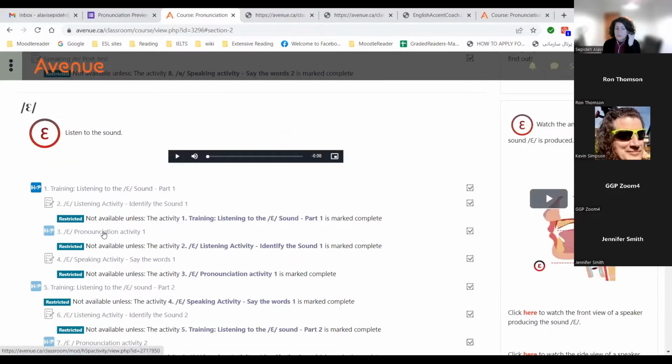This brings us to the consonant section of the course. So I'm going to hand it over to Kevin to show the consonants, please.